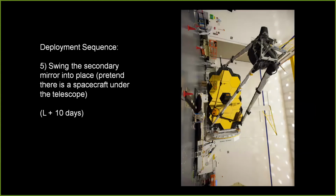Right after that, we unfold the secondary mirror. And yes, this is a weird looking picture because it's on its side. I mentioned that pesky thing of gravity. We actually can't unfold the secondary mirror as it would in space vertically because it's not strong enough to overcome gravity. So they actually have to put the telescope on its side and help support the secondary mirror with a crane to unfold things. But on day 10, that's when the secondary mirror pops out.